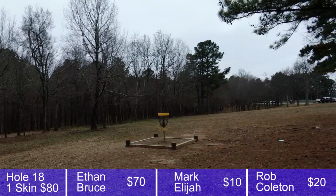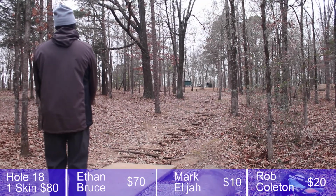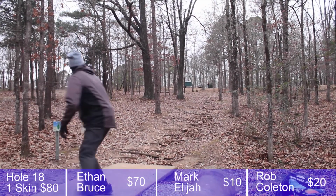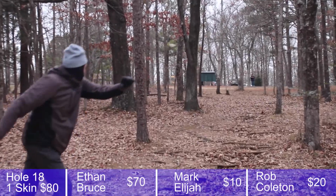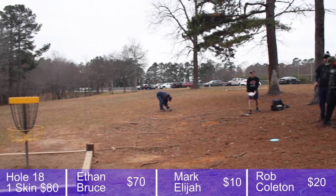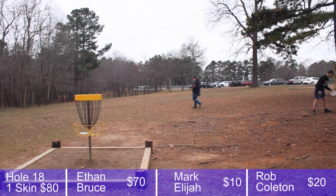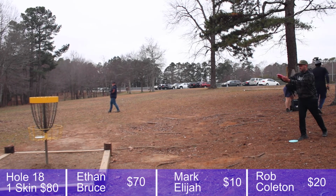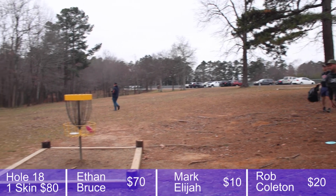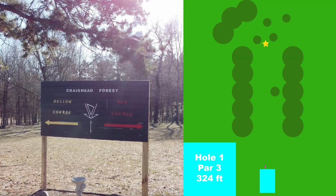And Mark putting a good bid. Oh, nice little ace run there, just a hair to the left of the basket. Yeah, he got the height needed on that forehand turnover. And another tree by Elijah. Just not his day. But that's why he's got a partner there. Yeah, and Coleton last to putt, meaning he's CTP, taking $5, bringing him to $15 for the day.